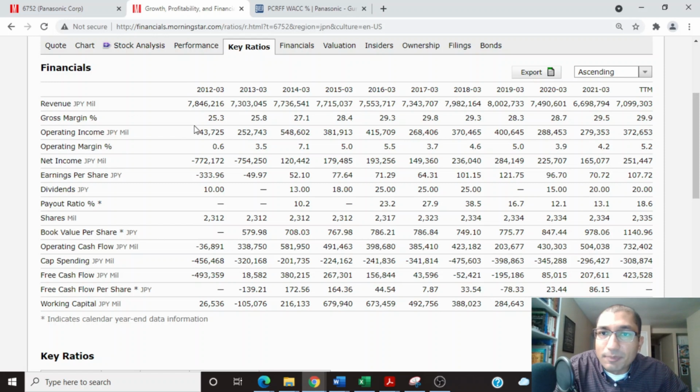2012 was a unique year for Panasonic. However, after 2013, the company's operating income hovered between 250 to about 500 billion yen. Next, looking at the net income. The net income is the bottom line of the income statement.